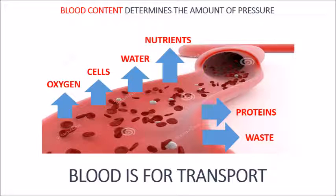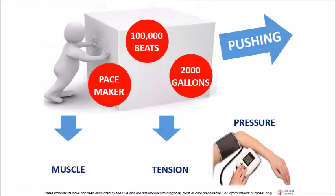Within the blood, we find oxygen, all types of cells, water, nutrients, and even waste. The life of the body is in the blood, which serves as a highway, a conduit for the transport of things throughout the body. The content or the amount of things within the blood plays a role in the force required to push. The heart is a muscle. Like any muscle, it has a job, a function which requires it to be strong, to be healthy.